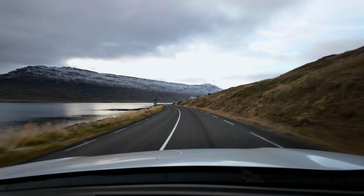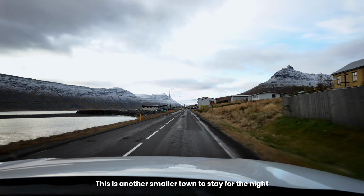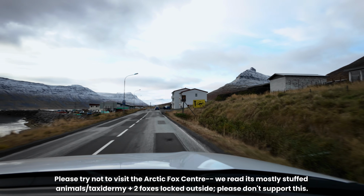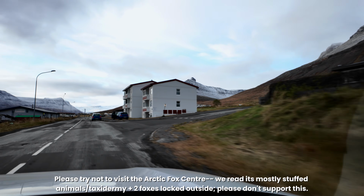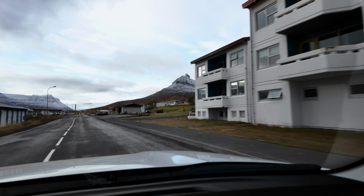So. What is this? Oh, it's a town. Oh, this is Súðavík. There was an option to stay here too. There's a guest house I originally booked. It was probably the Arctic Fox Center, where they keep the Arctic foxes imprisoned. I think this is the guest house actually. It was highly rated. Looks a little old.